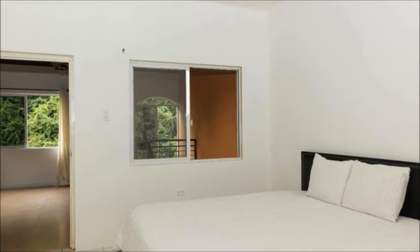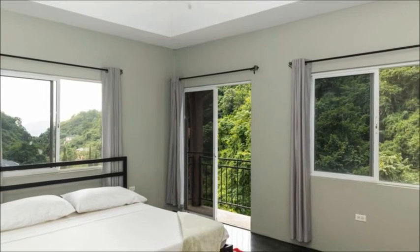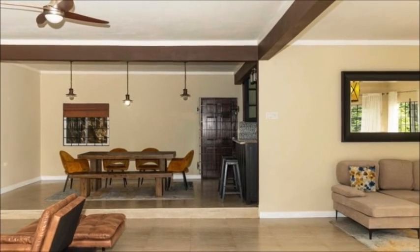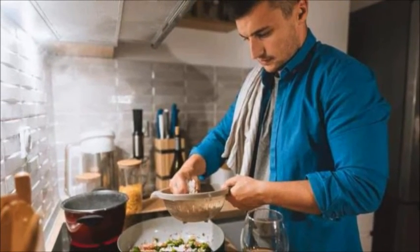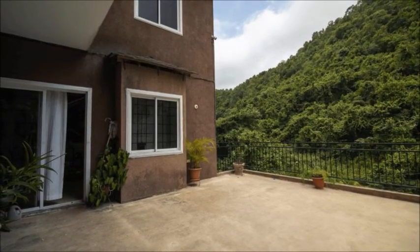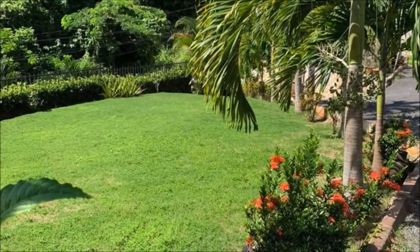The main dwelling boasts 4 generous-sized bedrooms, including a master suite exuding comfort and style. The airy living space harmoniously connects to a modern kitchen, perfect for culinary enthusiasts. Step onto your private balcony to greet panoramic views or retreat to the lush garden for peaceful moments.